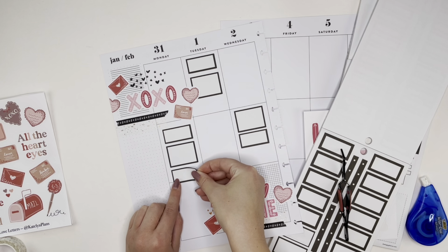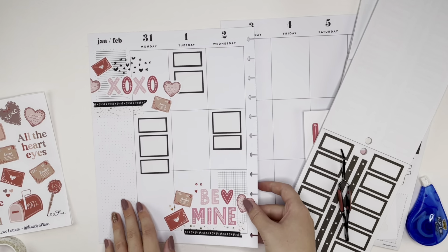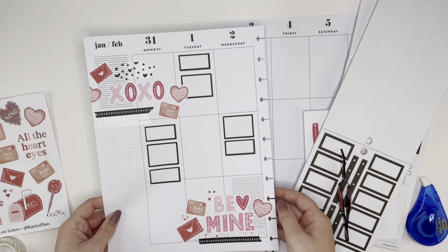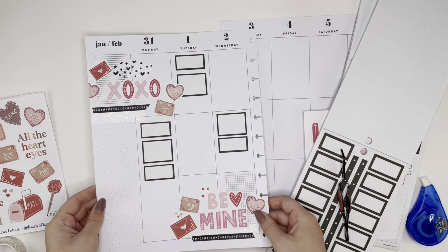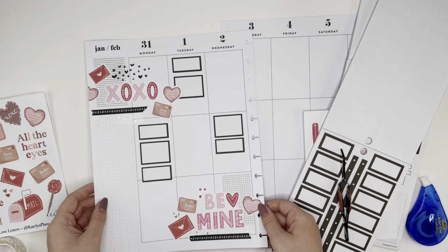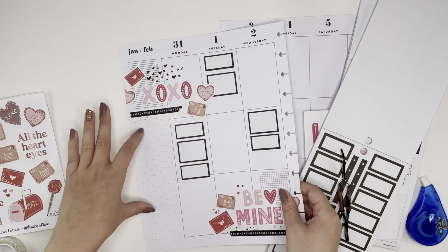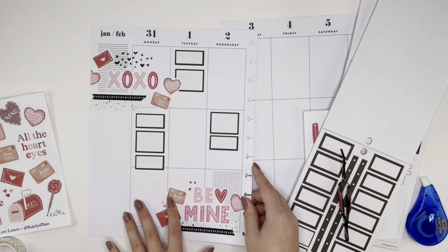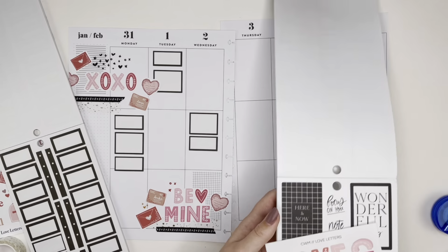Whiting out the line so it doesn't show through, and then adding it on to the little list. I think that actually looks really good to have them all grouped together like that. So this half of the spread is looking pretty done to me, at least. I might add in some bullet points for a checklist, maybe something in the sidebar. I haven't decided yet, but I do need to start on the other half of the spread.